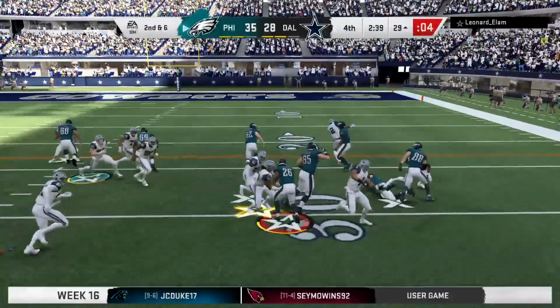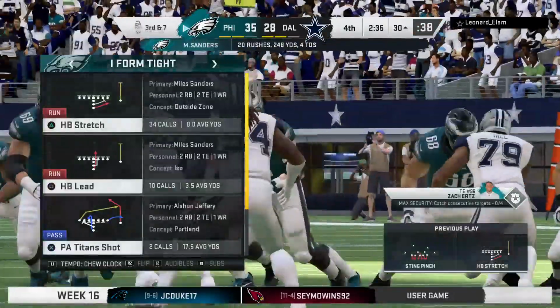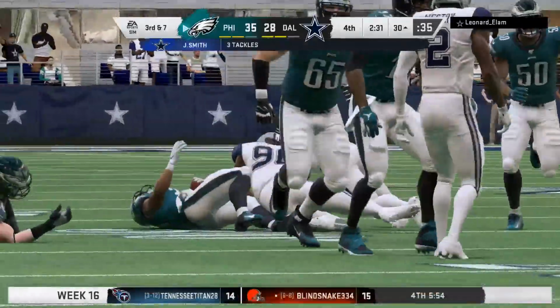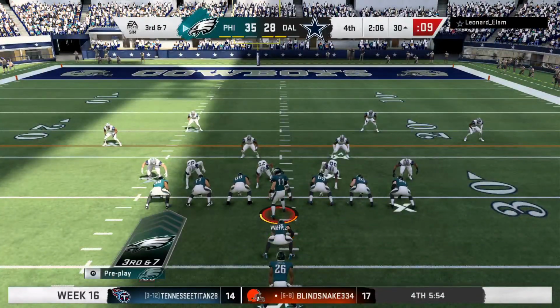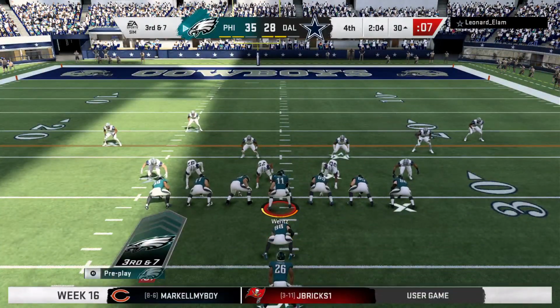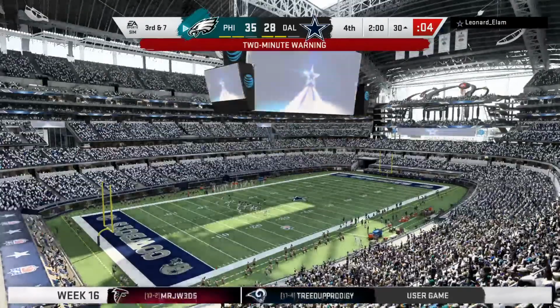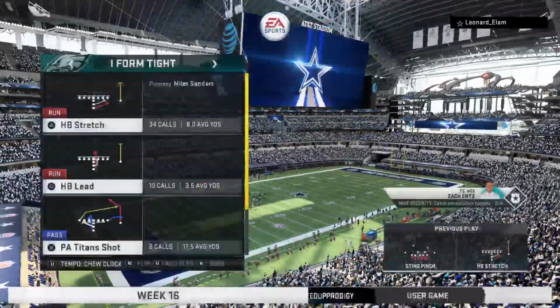On second down, it's Sanders. And for one of the few times here today, this run's not going to go anywhere. This time able to hold on to the football, but not much room to run. One of the bigger plays in the game thus far, and the crowd getting into it as we come up on a big 3rd down. Fourth quarter, down to the final 2 minutes, and we've got a 1-score game.